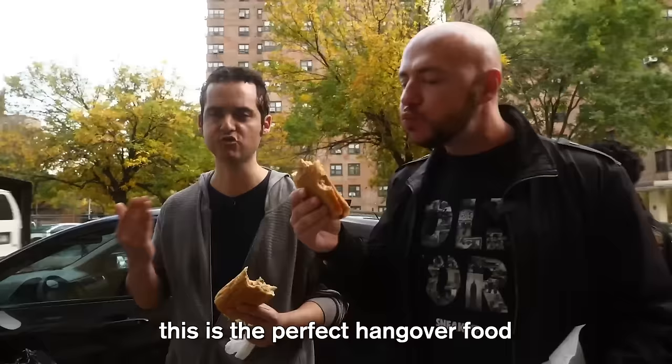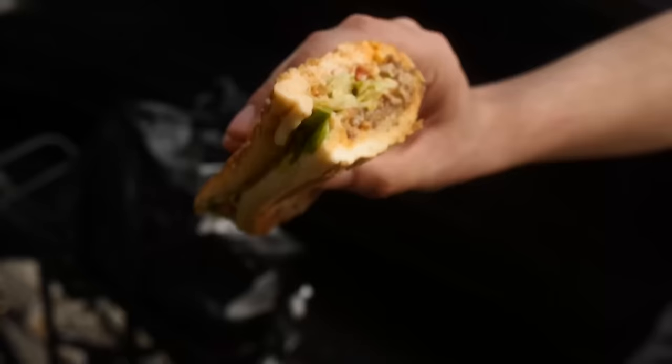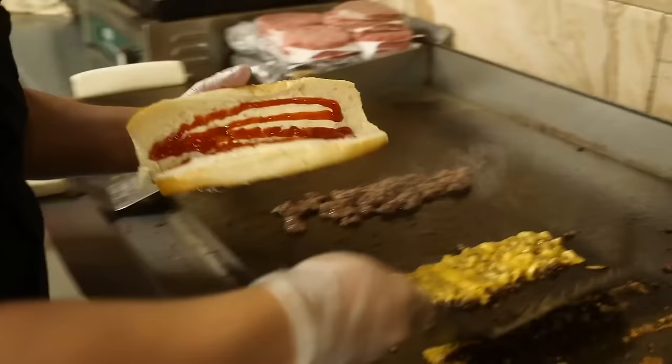You eat this late night, have some drinks. Oh, this is like the perfect hangover food. People compare this to cheesesteak before, and while, yeah, there's some similarities there, I think these are two completely distinctive things. Definitely its own animal.